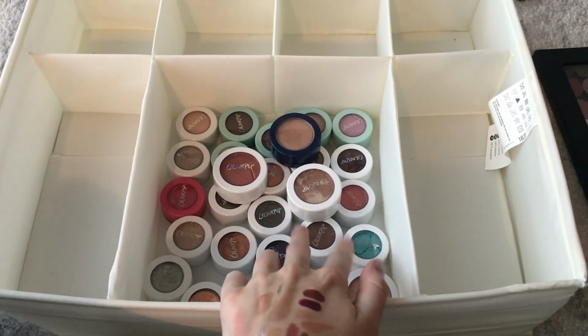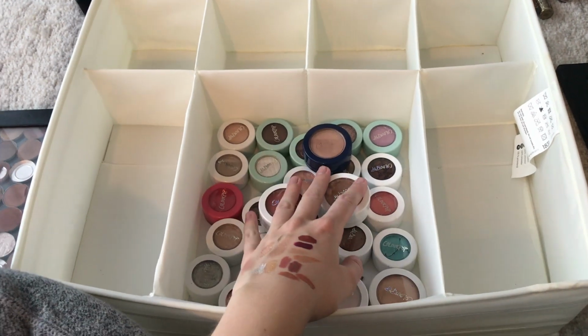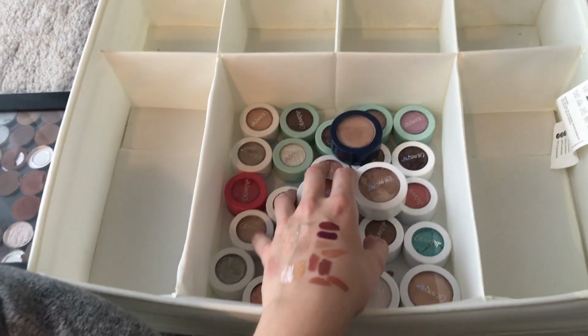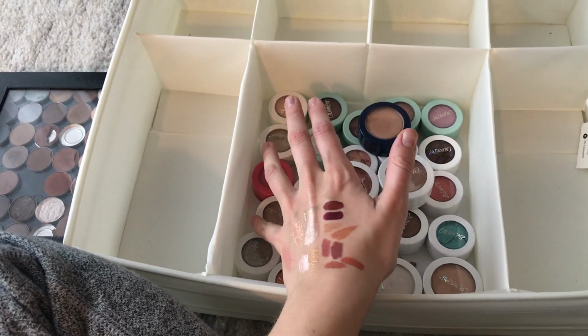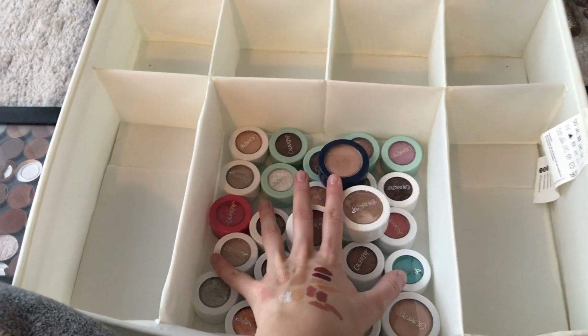Okay, so as you can see, I have kept my ColourPop ones. I really enjoy the ColourPop formula. I really need to get back into using them. I just haven't, and so I figured I would keep them. I've already decluttered them, so I'm going to just leave them in the bin that they're in now.